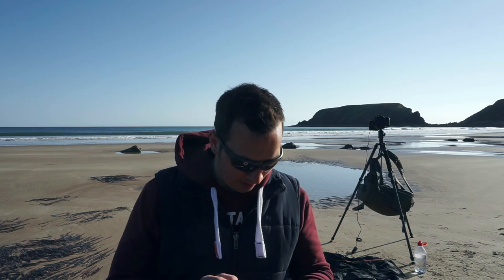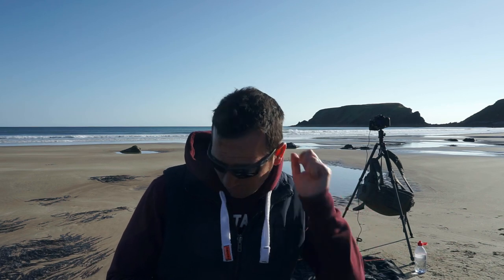Keeping an eye on the water, it's definitely creeping back. There was a bit of seaweed about 10-15 minutes ago that was totally untouched by water, and at the moment it's not submerged, but it's had a few waves. So we're keeping an eye on it. Still got about an hour and a half, so yeah, not sure.